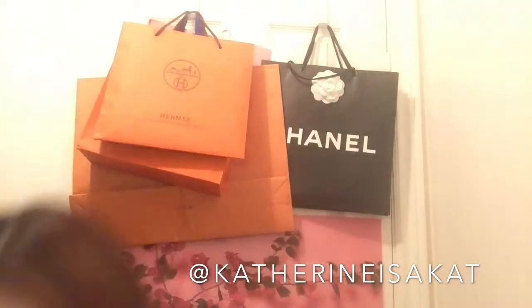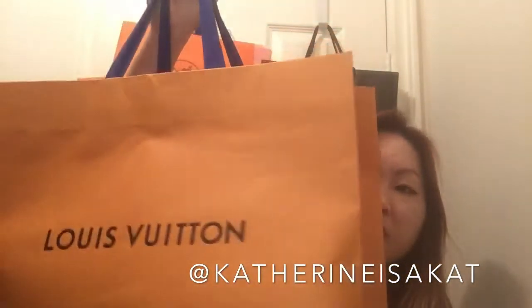I was trying to figure out the best way I could sneak out of work like 10 minutes early to go pick up my bag. And I also had to meet my best friend for dinner as well. So I was trying to squeeze as much time as I could in between to get my Pochette Metis. So I got it, and here it is. Came in a medium-sized shopping bag.